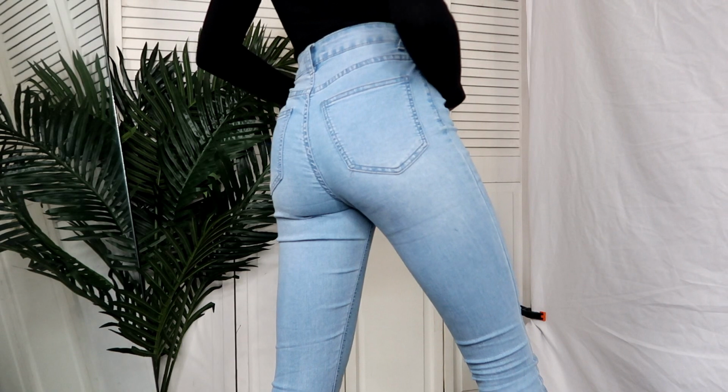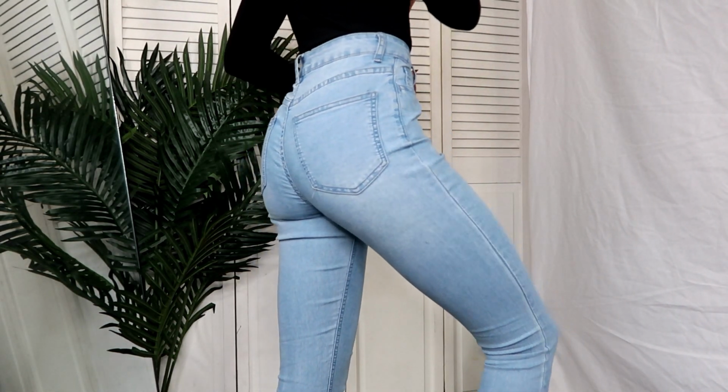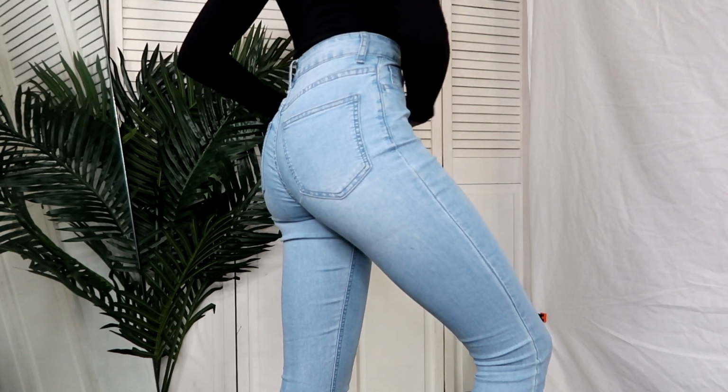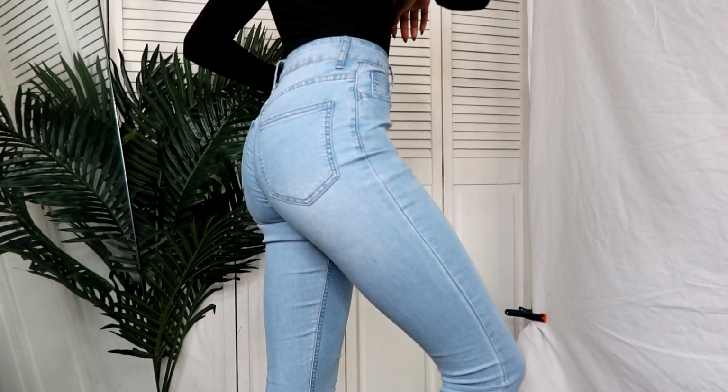Light wash skinny jeans are also a staple item for model castings. High waisted with a snug fit will surely accentuate your lower half. Jeans are casual but also fashionable as well.